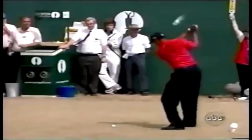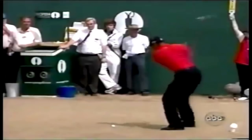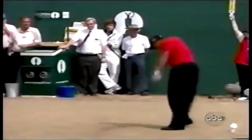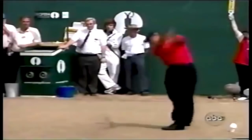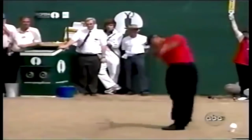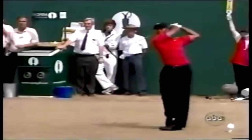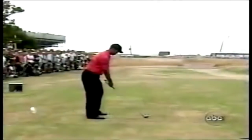More compact, a little bit more flat. But watch the use of the lower body here. Heel down. And then it starts to creep up a la Hogan as he comes through the ball and releases the club. High finish. Man, yeah, this was Hogan-y. Oh my gosh. Tiger Woods is so cool. So let's watch this next Hogan swing.